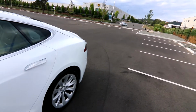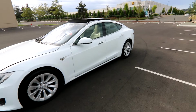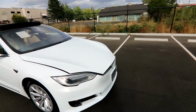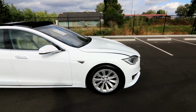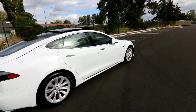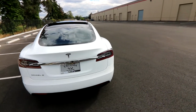The Model S is absolutely a beautiful automobile. It actually really hasn't changed. They redesigned it for 2021, but the exterior hasn't really changed that much. If you look at some of the 2021 models, they look very similar. Obviously, the interior change was a little bit more drastic. They have the yoke steering wheel, which not everyone is crazy about. But why mess with something that is not broken?